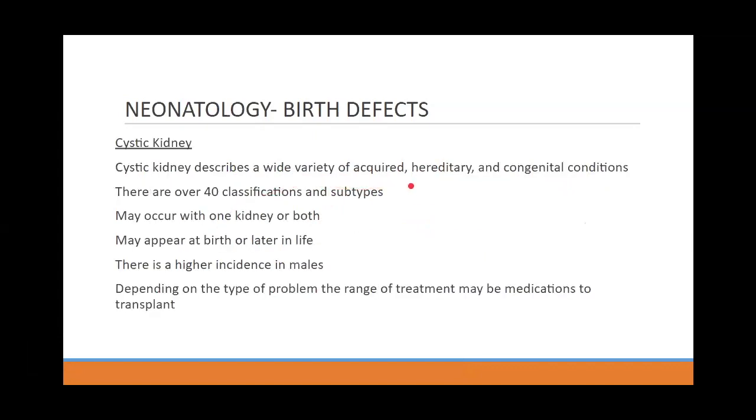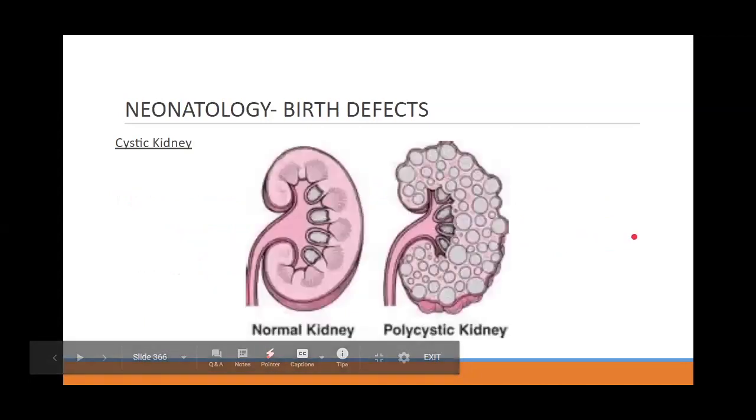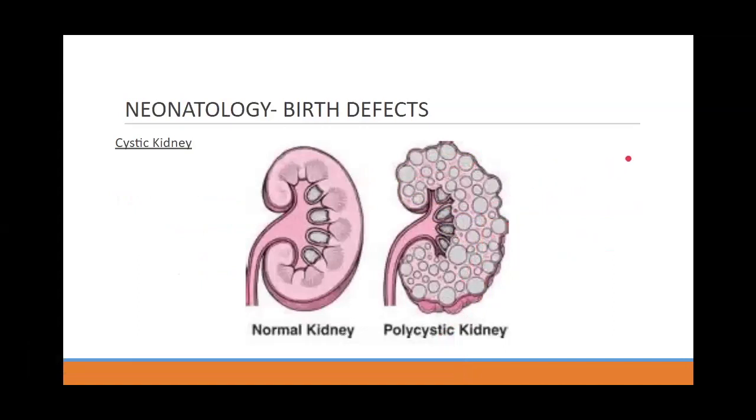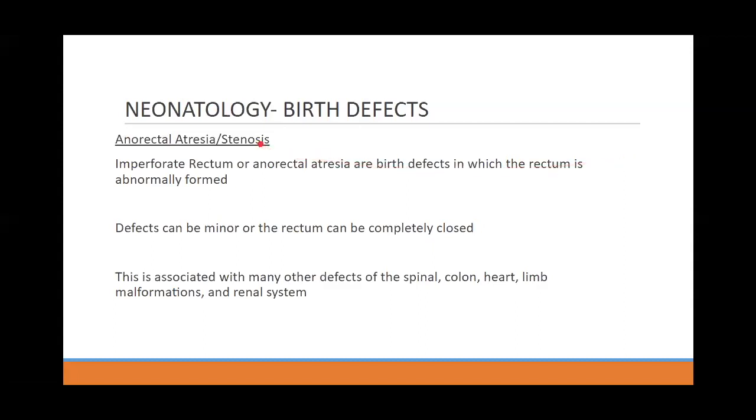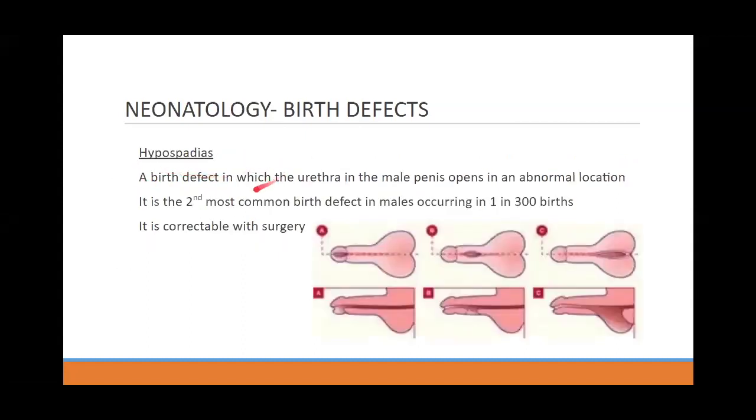Cystic kidneys describes a wide variety of things, lots of different classifications, might occur in one or both kidneys, more likely in males. Depending on the type of problem, the range of treatment may be medications to kidney transplant. As you can see, it's the same kind of thing as forming cysts within the ovaries, except there are cysts within the kidneys. Anorectal atresia or stenosis. Again, similar to the other one where the anus doesn't form up correctly and then they're unable to defecate. There's also hypospadias, which is a birth defect in males where the urethra of the male penis opens in an abnormal location. Second most common birth defect in males, one out of every 300. This also needs to be surgically corrected.